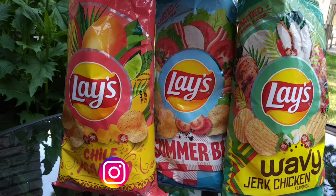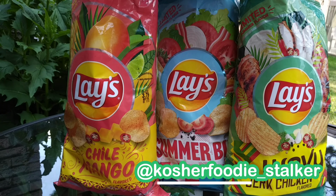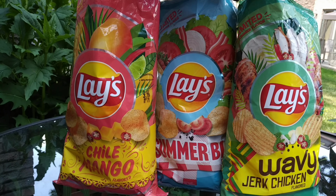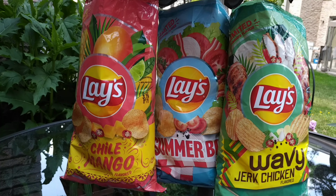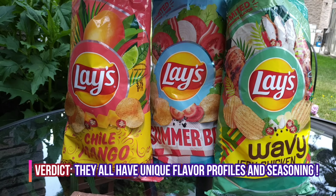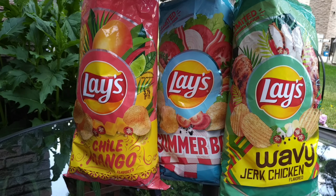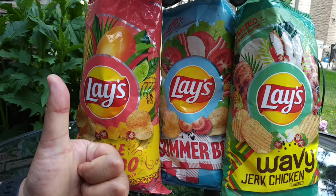Okay, folks, thanks to the Kosher Foodie Stalker, we are having a chip party tonight. We love the limited summer flavors, Kosher Foodie Stalker. If you made me pick my favorite, if you said, Brother Neil, you absolutely have to pick a favorite summer flavor, I think I'm going with the Wavy Jerk Chicken. Wow, is that flavor replication ever accurate? Summer BLT would be a close second, and rounding up the bunch, Chili Mango. All of them have great seasoning on these. They're all getting a total Brother Neil thumbs up today.